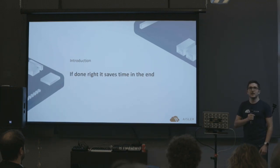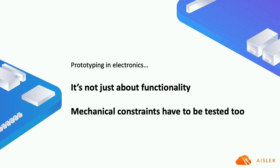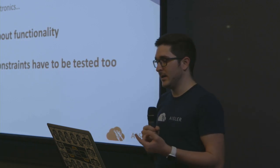And in my opinion, it even saves time in the end if you have a proper way to build the prototype. My profession is more a software engineer. I'm not an electrical engineer. And what I noticed is when it comes to electronics, it's not just about the functionality, you have much more. It's like the case around the electronic. It has to be validated how the user interacts with the stuff we do. And this is all necessary.